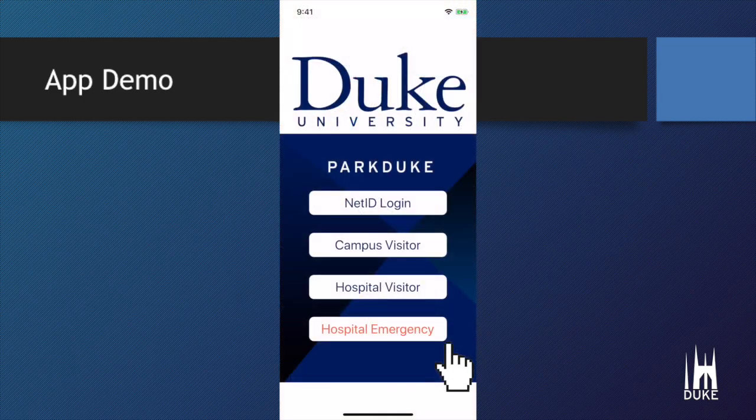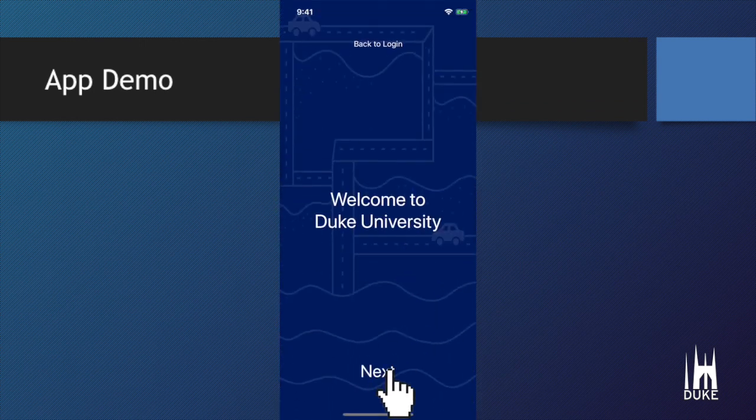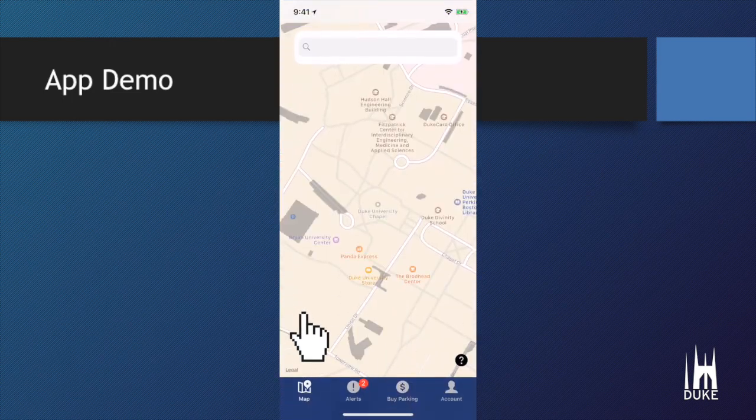So for non-hospital visitors, we have 2 modes of operation. So if you click on Campus Visitor, this would be for anyone visiting the main campus. It'll bring you to this welcome page, but I'm going to log in with my NetID. And either way, it'll take you to this main map page.